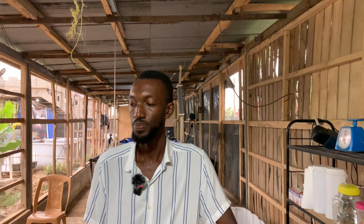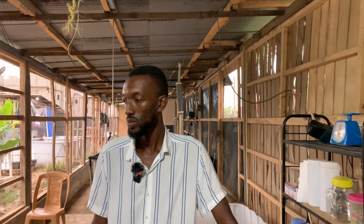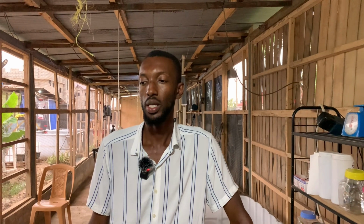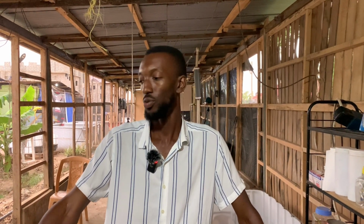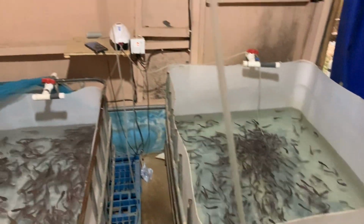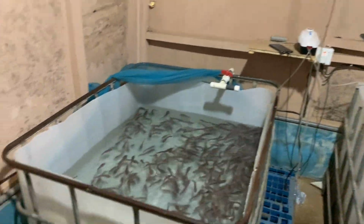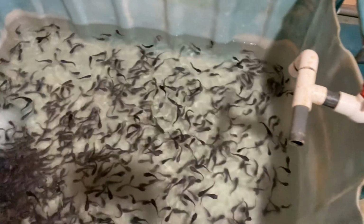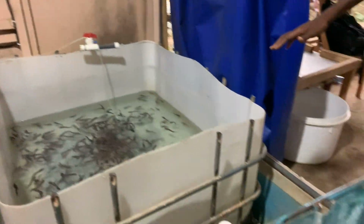What was the setup like, and how much will it take to do something like this? Okay, this is because of our training purposes. We are using these hatching vats. They are effective, and they are movable. Depending on the students we have, we can just move them around and replace them with whatever ponds we want to.